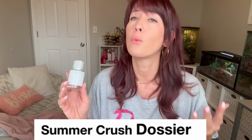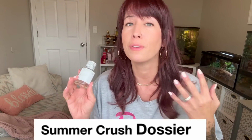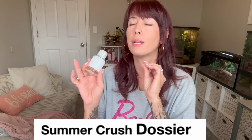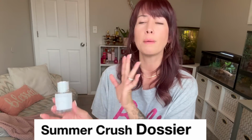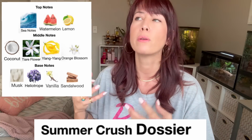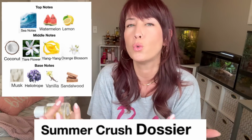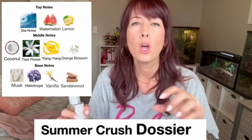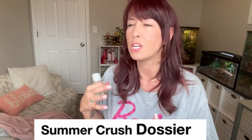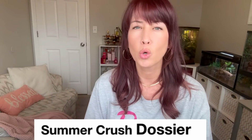And speaking of summer scents, I had also picked up Summer Crush this past month. I really wish I would have picked it up earlier in the summer, because this is just summertime in a bottle. Beach vibes, big time. You get this salty ocean air mixed with the watermelon, and it smells like you're eating a fresh juicy watermelon with salt on it. And as this dries down, it becomes such a creamy, sweet coconut tanning lotion, and I absolutely love this one.